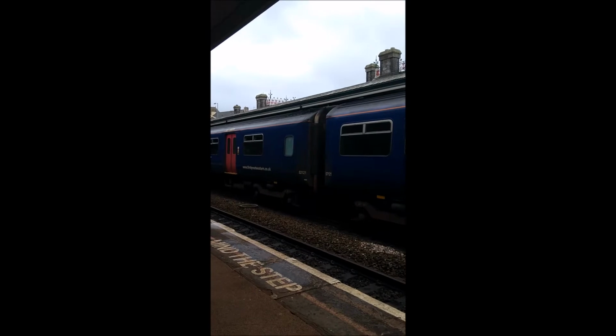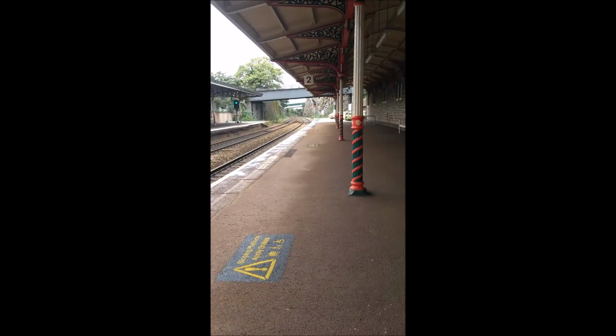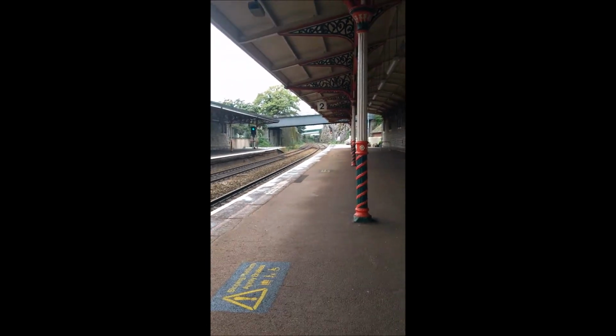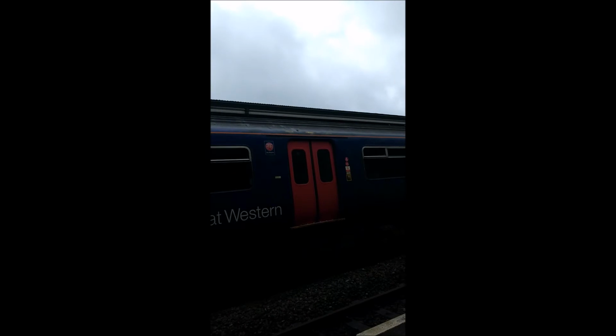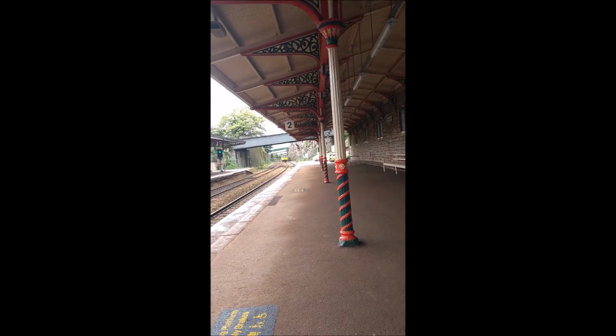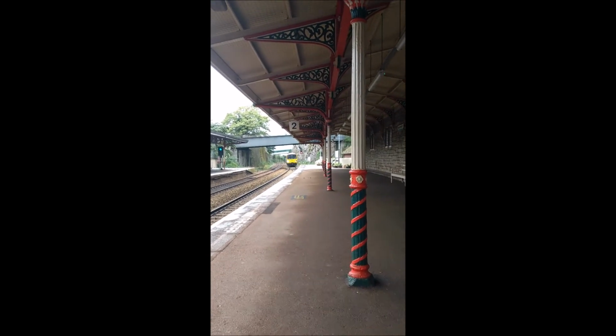While we're waiting, I think this train's stopped by now. It left. No, it's not, because the orange light's still on. It should come in. Here it is. And it's another Pacer. What do you know? Another Pacer. And the number is 143620.